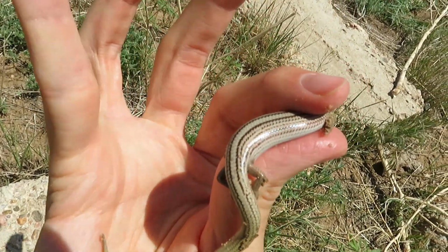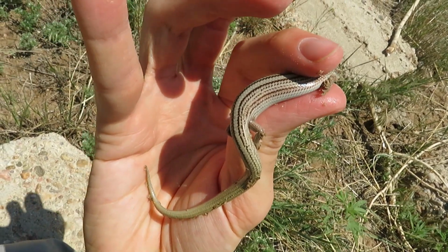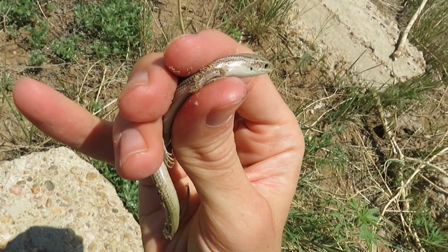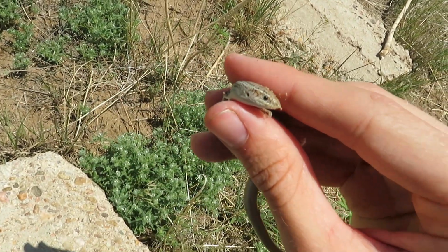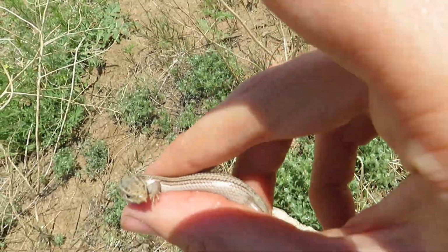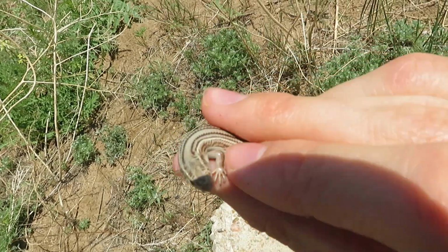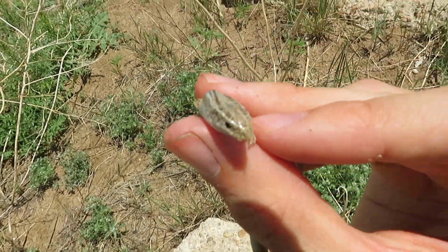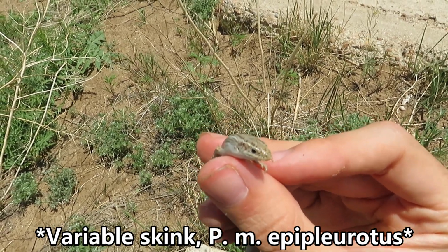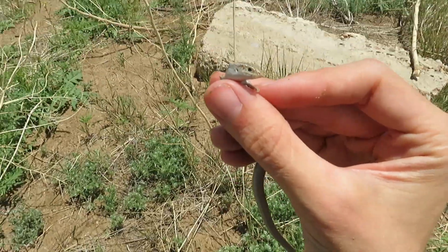So this is the main species of skink that we have up here on the northern plains. As you go south, they come into contact with the Great Plains skinks, and then down, I think in the San Juan Valley or so, you start finding the other subspecies. I'll have to double check what that one's called because I've never seen them myself. But beautiful little lizard. I'll get a couple of photos and then we'll get him back under the chunky rock here that we found him under.